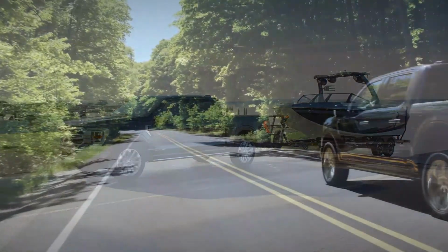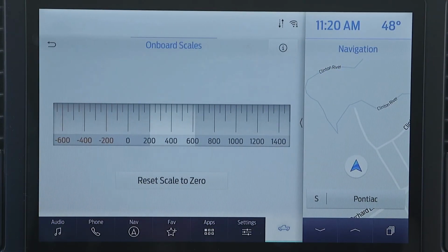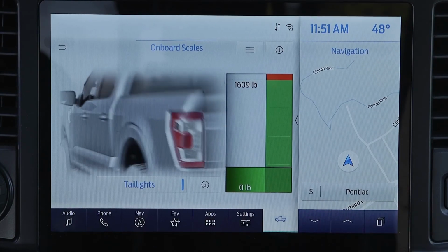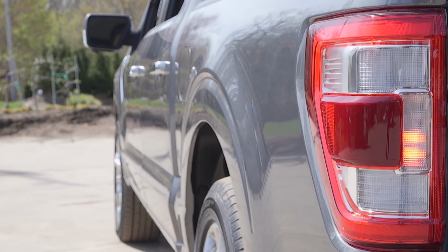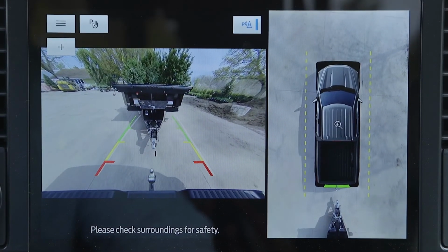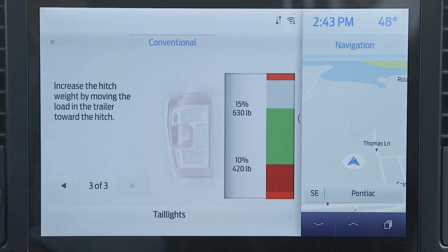But beginning this summer, F-150 buyers are going to be able to benefit from some new technologies that are truly next level. New available onboard scales will measure and display the approximate weight of the payload in the truck. Load information is then displayed in the center touchscreen with a graphic representation of the truck, or on a mobile phone through the FordPass app, or in graphics within the truck's smart tail lamps. Ford will also roll out a smart hitch feature, which calculates tongue weight once the trailer is set up and provides guidance on weight distribution or hitch overloading. The truck also will indicate if the hitch weight is too high or low and can even guide owners through properly tensioning a weight distribution hitch.